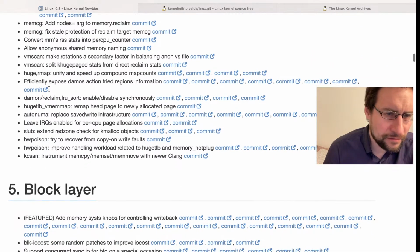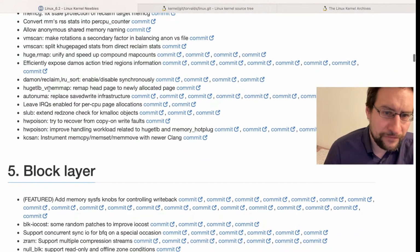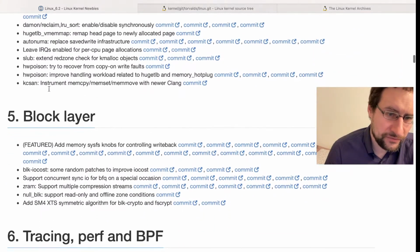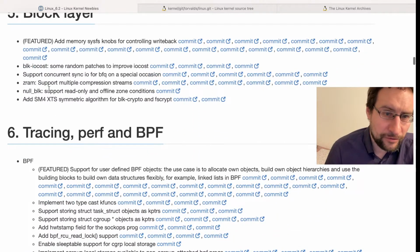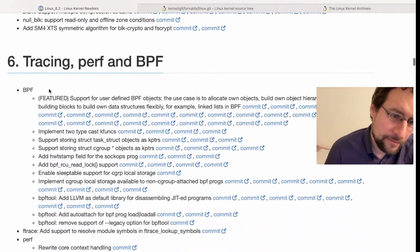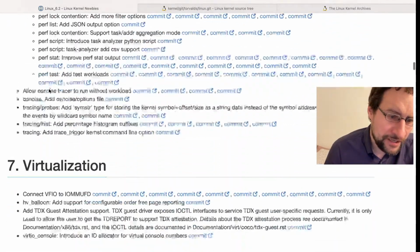memcg, convert, memory management, RSS state, per CPU counters, VM scan, rotation, secondary factor, balancing, IRQs enabled, per CPU page allocations, and yeah, block layer, memory, sysfs knobs for controlling writebacks, as mentioned earlier, BPF, Berkeley Packet Filter, also as mentioned previously, right?